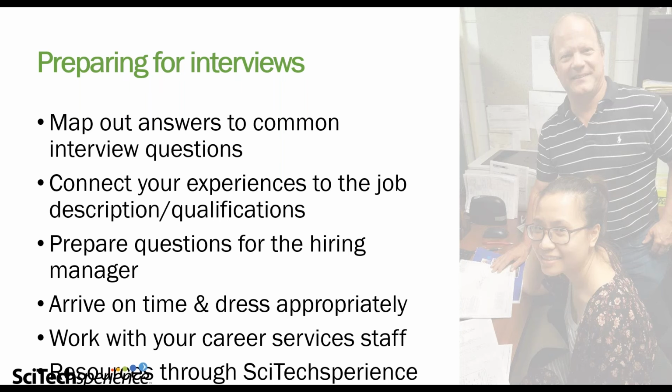Next, take advantage of your career services staff. You're lucky to have a team of professionals at your disposal who are trained to help you prepare for interviews, polish your resume, and get ready for the application process. We urge you to make use of this resource, and I think you'll be really glad if you do. And finally, we have resources available for you on the SciTechsperience website. We'll share links to these resources later in the webinar and in the follow-up email.